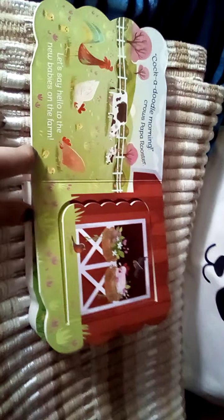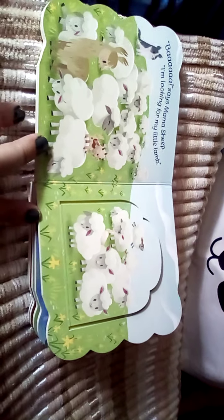Yay! Woohoo! What a great book, huh? What a pretty book. It's very colorful. Huh, Mommy? What is A for? Abracadabra? Apples? We saw apple trees earlier.